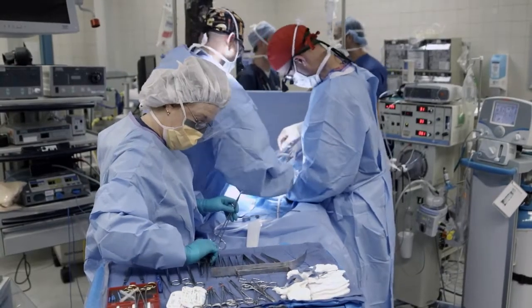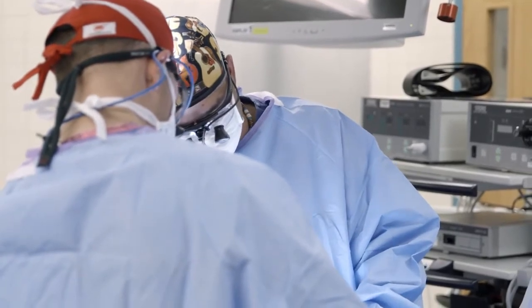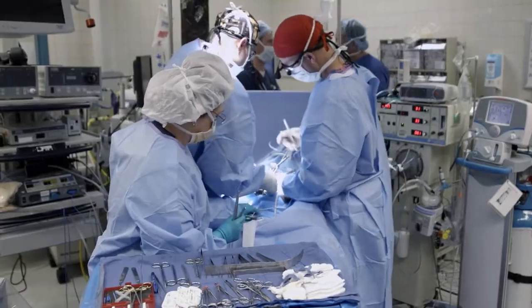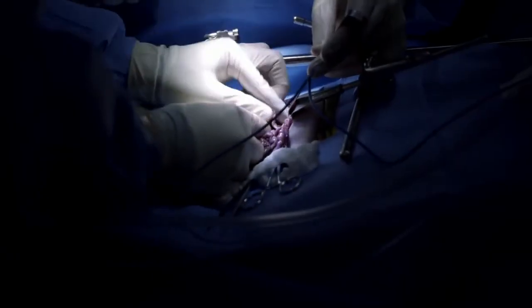All right, why don't you start reducing? So now Marty's going to reduce all of the herniated viscera that's up in the chest. And for her, that's going to be most of her small bowel, some of her colon, and her stomach, and I think some of her spleen was up there. We'll find out for sure here.